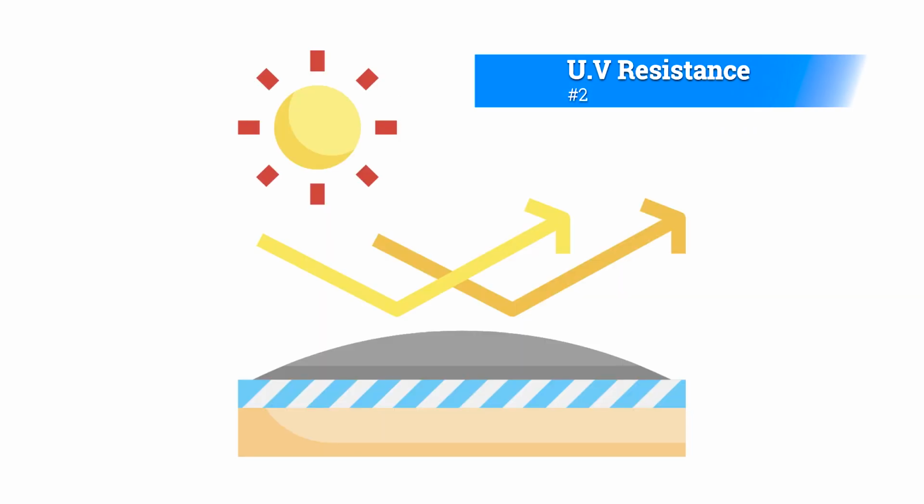Number 2. UV resistance. Silicone coatings possess excellent UV resistance properties. They can withstand prolonged exposure to the sun's ultraviolet rays without deteriorating or breaking down.